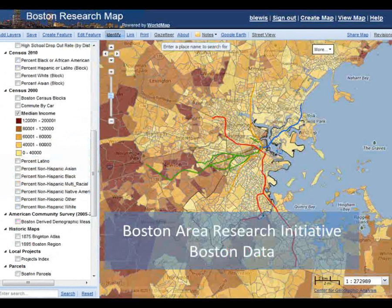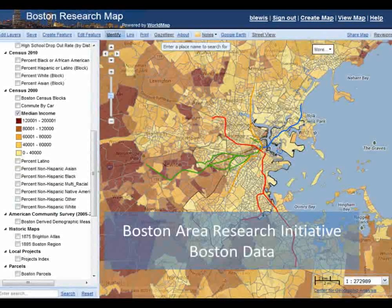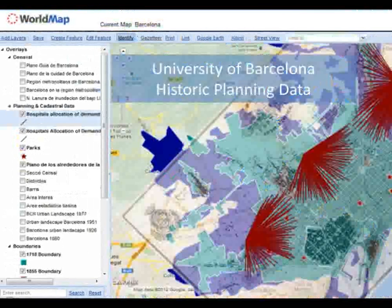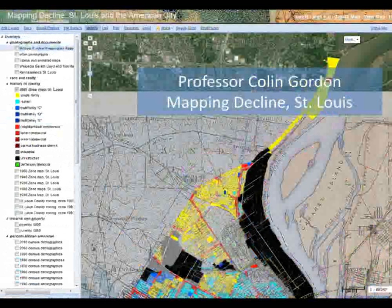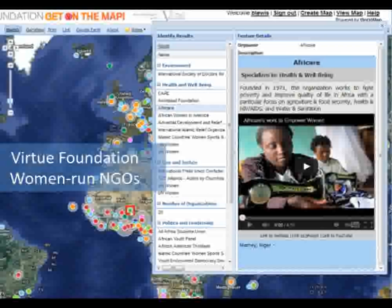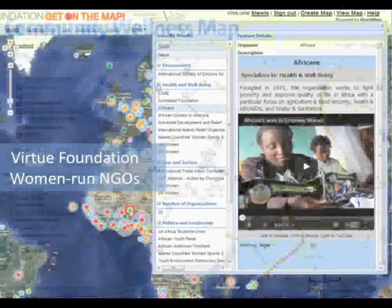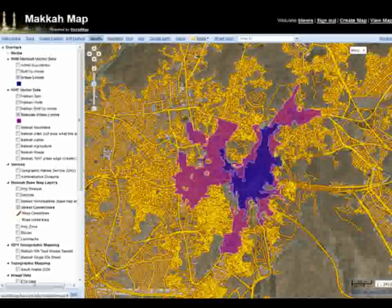This is by the Boston Area Research Initiative, set up to encourage and enable data sharing between the City of Boston and academic researchers in the Boston area. Professor at University of Barcelona, bringing together planning data, historic planning data for Barcelona. Professor out at University of Iowa, who's working on mapping the decline of St. Louis. This is some work done on parcel mapping in Philadelphia. This is women-run NGOs around the world, a map built by a foundation called the Virtue Foundation. A community wellness map created by an organization in Cambridge. This one is done by the University of Mecca in Saudi Arabia.